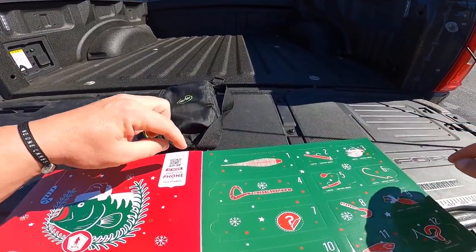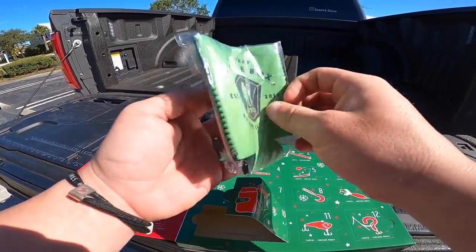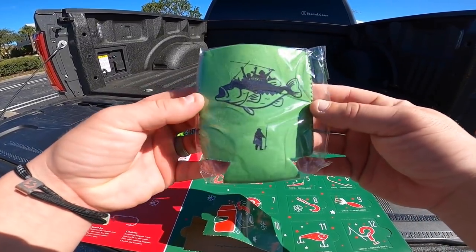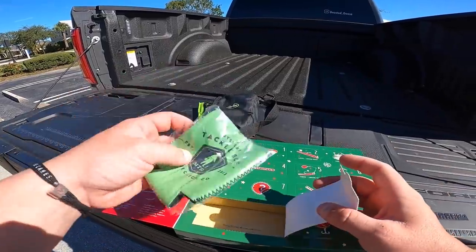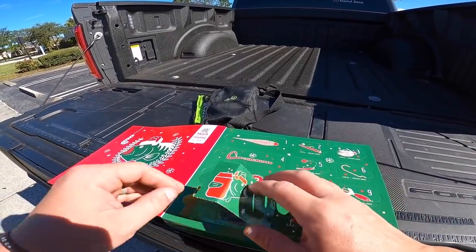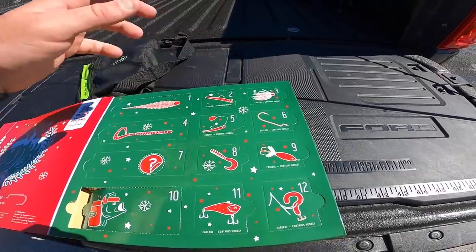But what did we open last time? Okay, so this one, that's a koozie with a fish on it. That's me and Norm riding a fish. And there's Carl right there. That's cool though. We're not gonna use that as a fishing lure today. We've got a mystery item right there. These are, you got hooks.